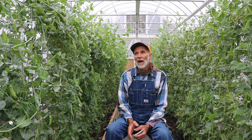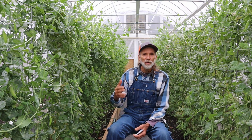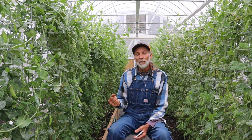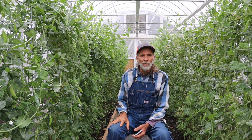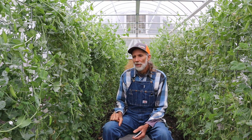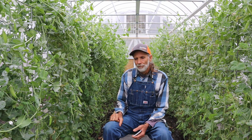Now, we may still put a plant or two inside, specifically during the early spring or on account of frost, or maybe in the fall and winter so we can have fresh tomatoes over the fall and winter. But predominantly, tomatoes will probably be grown outside.